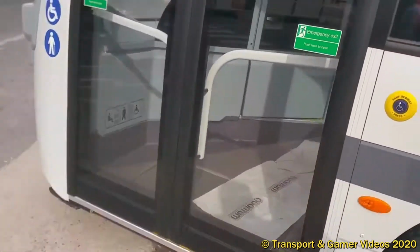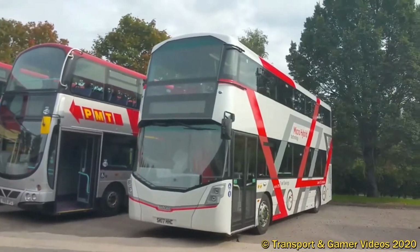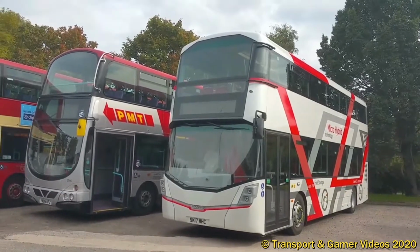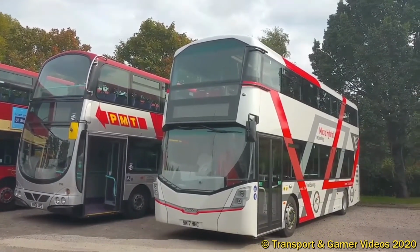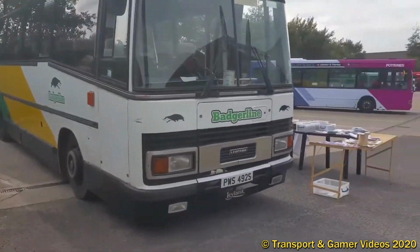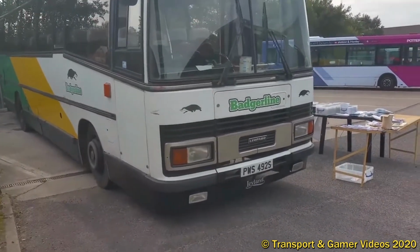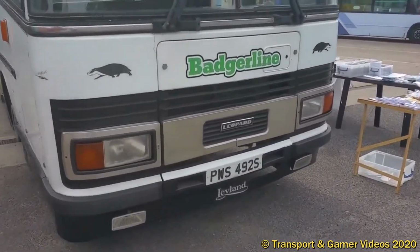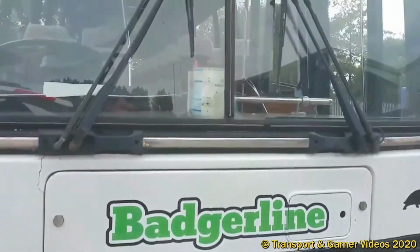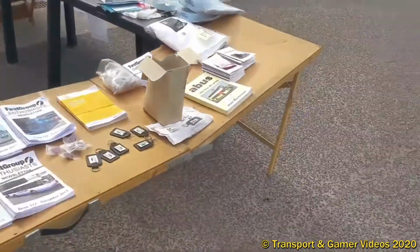I can't see inside because I don't think we can go in. Doors are shut. But here we are. Just get another photo of this. I've had this in Halifax about 2012. I've had it in Halifax running. So I don't need this one. Yeah, this is on stall.